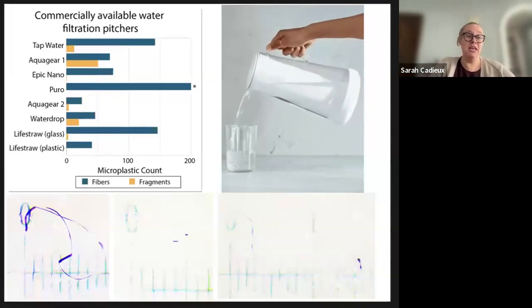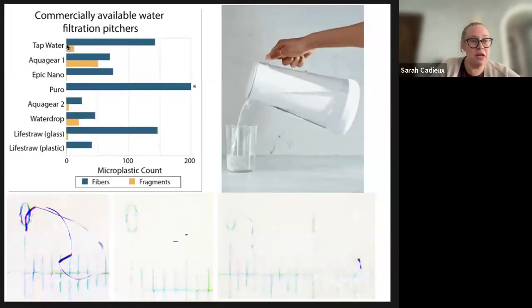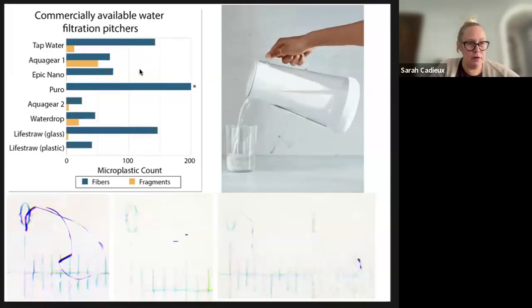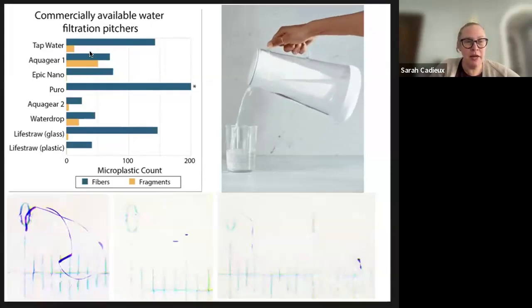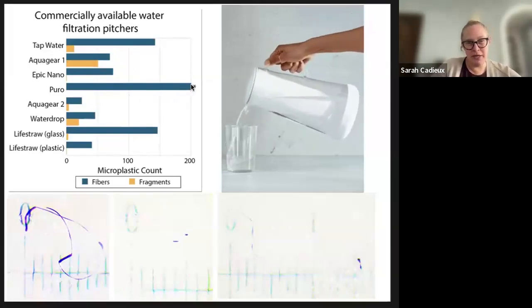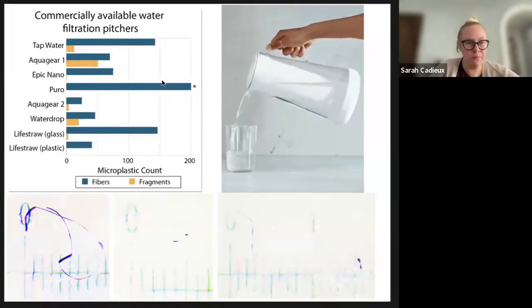for $60 or less. At the very top here, blue is fibers and fragments are in yellow. This is the count, and I believe this was for a liter. So tap water had quite a bit, over 100 fibers. Then as we looked at these different filters, it did decrease, but not for all of them. The Puro one is something completely different. I actually think a lot of this was the way they filter, that we had all these little black particles in it. And now that we've looked at that a little bit closer, I think it's actually charcoal. So some of them did decrease, but not all.